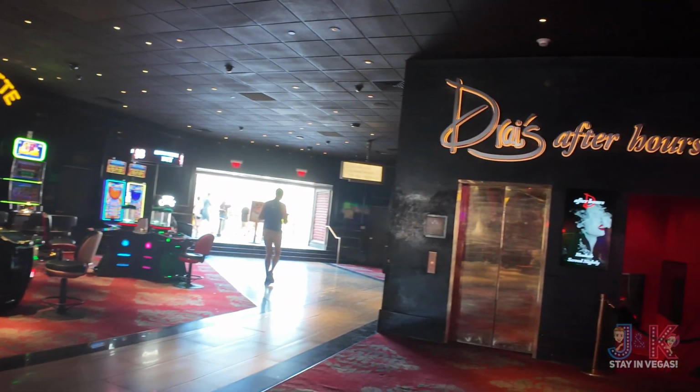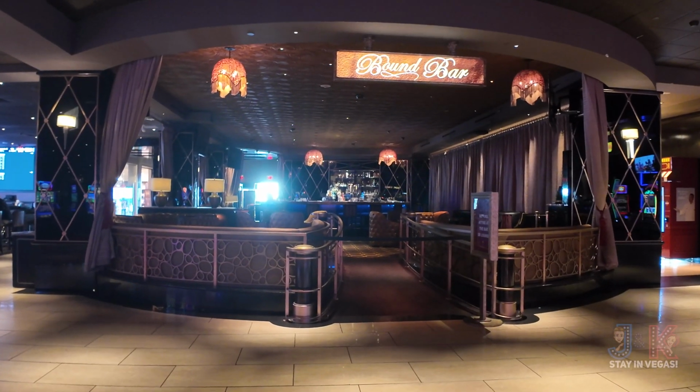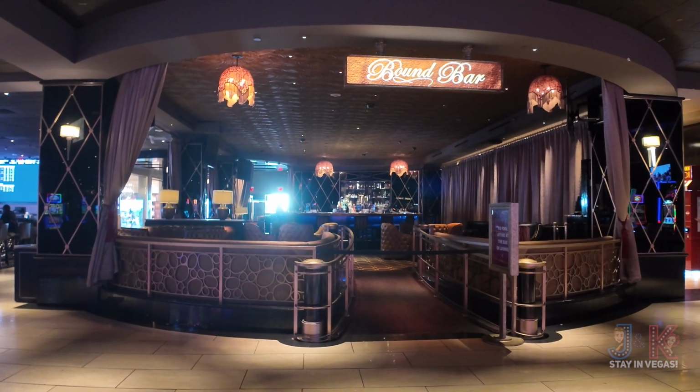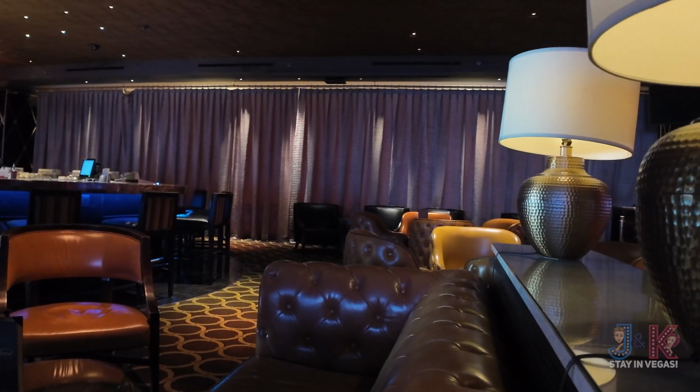The after hours party is just in front of the hotel, kind of by Eat Well. Dre's Beach Club, entrance right here, elevator right behind me. That's where you want to go. But if you're looking for something more relaxed, check out Bond Bar here, a swanky lounge near registration. They serve up craft cocktails in an intimate setting, perfect for unwinding after dinner.